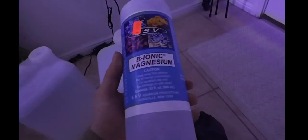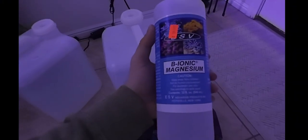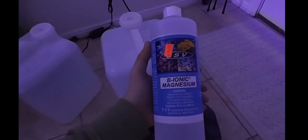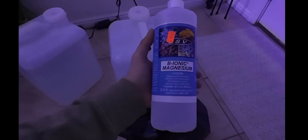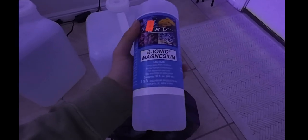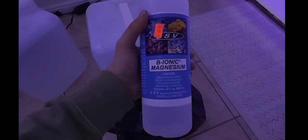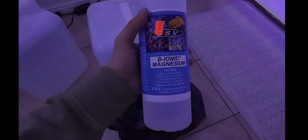Some people may have heard of some of this stuff. I've never used it. We got the Bionic for magnesium, so we're gonna be dosing this stuff. The gentleman up at Roberts Reef, our local fish store, told us to triple whatever the recommendation is for this, because magnesium is very hard to bring up to par. It takes a long time, so if we triple it, it should bring it up a little bit quicker. It's not going to overblow it by a lot, but it should help out.